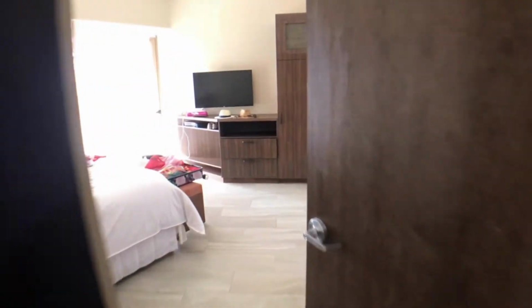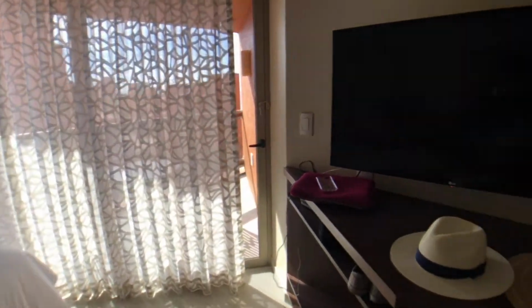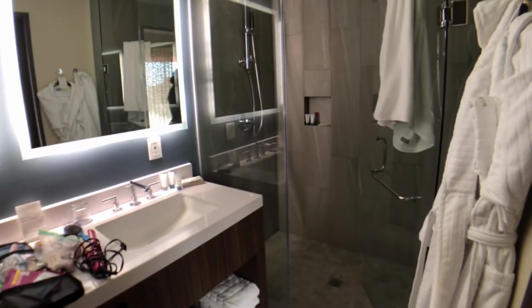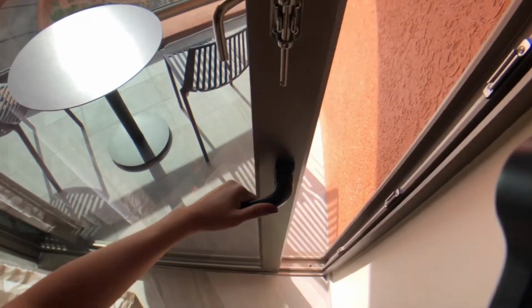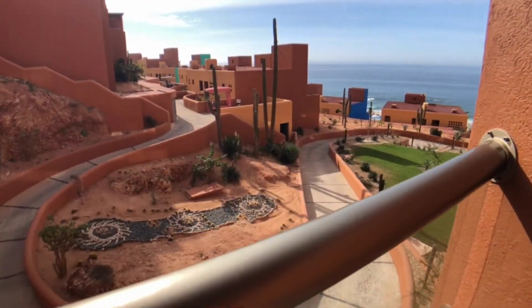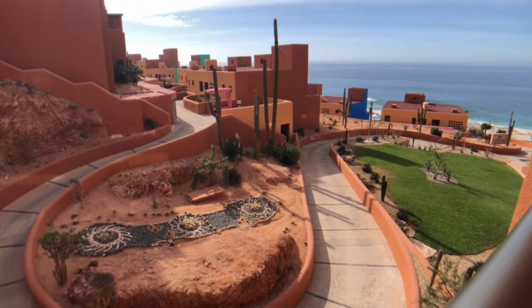Come back inside. My room. Messy. My bed. TV. My bathroom. Hello. Shower. And my favorite part, the balcony out here. I'm staying across from this little resort called Raintree Vacation Club. And it's so cute.